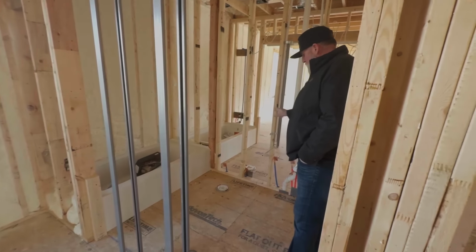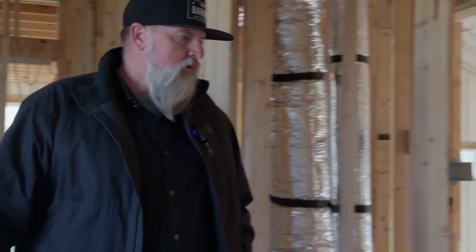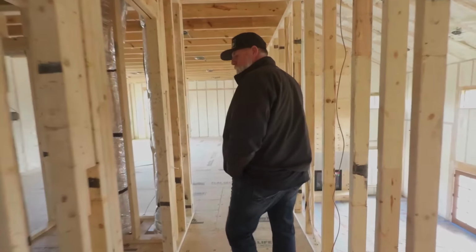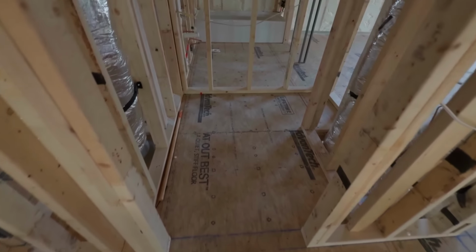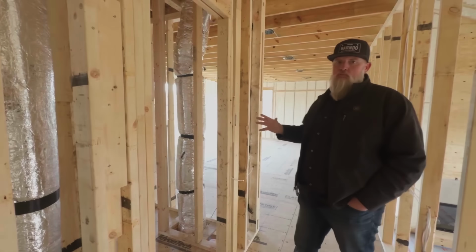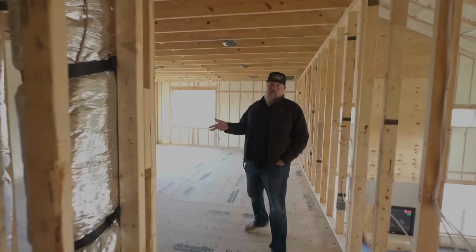You'll have a vanity, toilet, and a tub shower combo right here. They got some work to do to get this one finished, obviously, but it's coming along. They're pretty much ready for a lot of the additional trades. So we got a closet right here off of this hallway, which I guess this would serve as a walk-in closet.